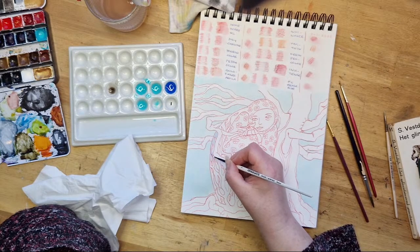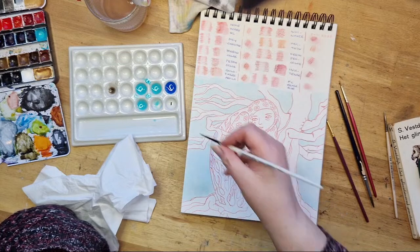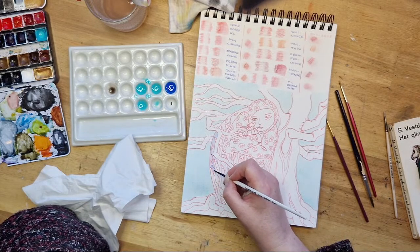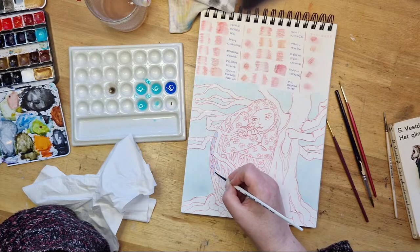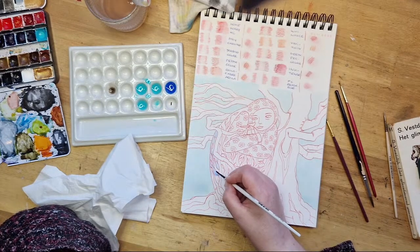Uh-oh. I've left a little bit of color pencil here, so I thought that the ink was starting to bloom, but it isn't. Fortunately, it's the color pencil, so no problem. That is a really bad thing.